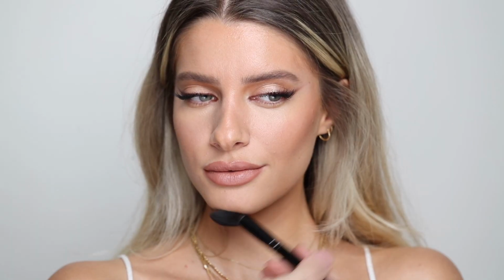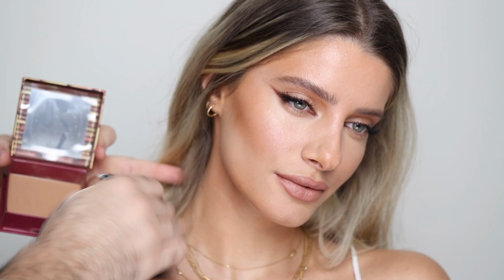For bronzer, I'm going to be taking the Benefit Hoola bronzer and just going over the areas that I've contoured and bronzed with that intense concealer. So giving her a nice soft wash of bronze. I know it looks a bit intense, but I blend it out.